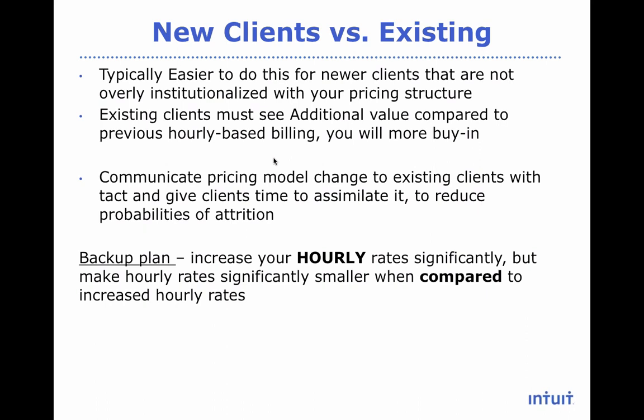So it's kind of complex. It's kind of a 2-step process. Increase the hourly rates first, then bring the value pricing as an option to the increased hourly rates. And your clients will typically, because you're giving them 2 options, not just one, assimilate it better. They will typically accept it much better.